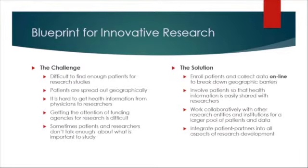So some of the challenges we find, of course, are these are rare conditions, so it's difficult to get large groups of patients who can participate to study some of these diseases. Also, patients are spread out geographically, and you may not be near a vasculitis center or a center who's doing the study. So that can limit how many patients can participate as well. It can be challenging to get the health information from physicians over to researchers. Funding is always an issue. Some of these large clinical trials are very expensive, including all of the logistics that go into it. And oftentimes, the researchers are not talking to patients about what's important to study.